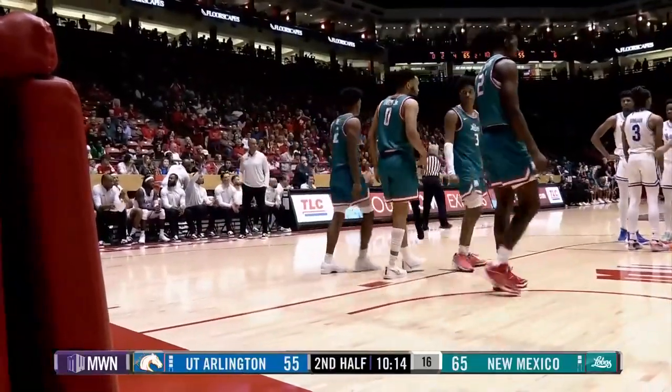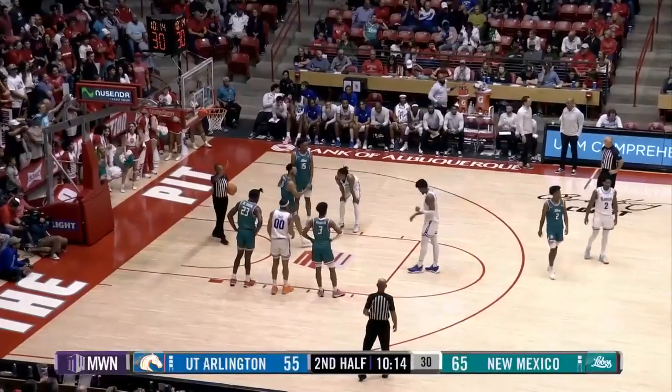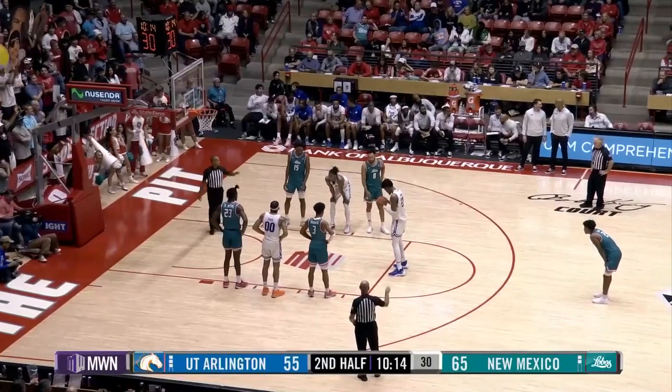You know, Wilson's got good hands. I mean, once that ball's thrown anywhere near him, he catches it. Baker's second is the team's fourth. 16 fouls on the Mavericks already, so the Lobos will shoot free throws the rest of the way with 10:14 to go in the game.